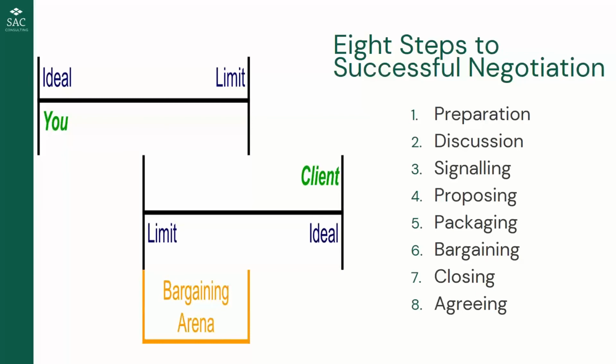And then you'll get to signaling and proposing in discussion. That's when you start recognizing signals. You might start to hear things like, as things stand, or in its current format. That's a signal to think, I can explore that. I can ask some questions about that. As things stand, what do you mean? Could you just elaborate a little bit on that? Or in its current format, is the case size wrong? Is it looking for a mixed case? Is the bottle too tall?